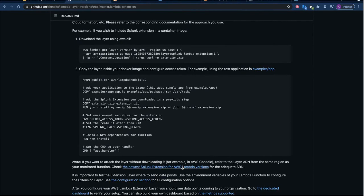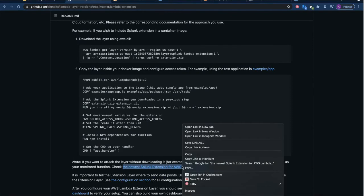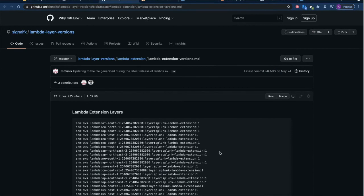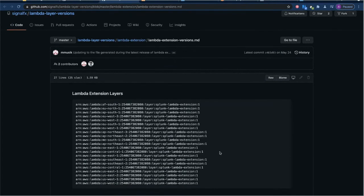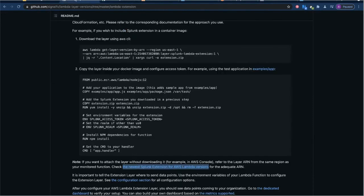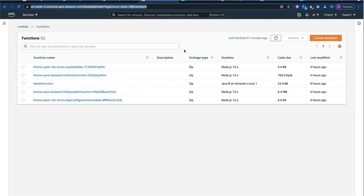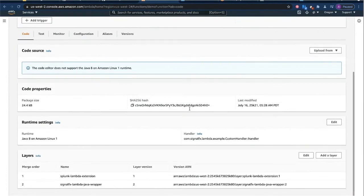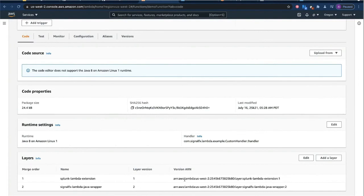For every region, there is a Lambda extension layer. So you choose the appropriate layer for your region, and you configure your function with that layer. I'm going to give you an example of that. So this is my AWS console, and I have a bunch of Lambda functions deployed here. For example, this demo function has two Lambda layers. This is the Splunk Lambda layer, and this is the ARN that we copied from the GitHub link.